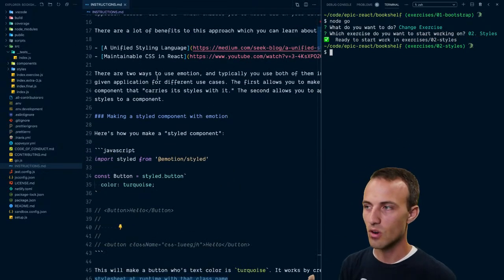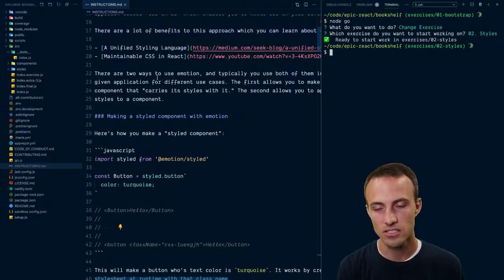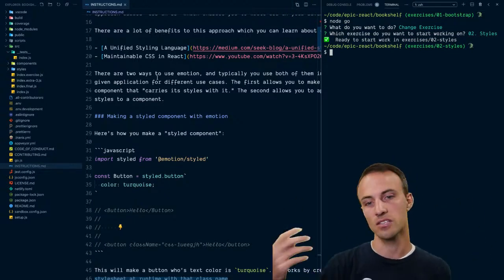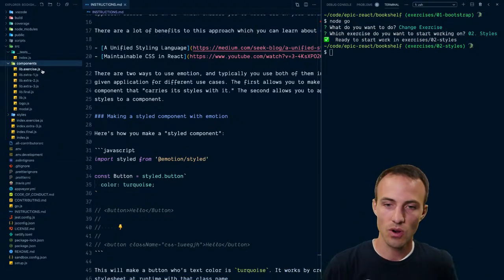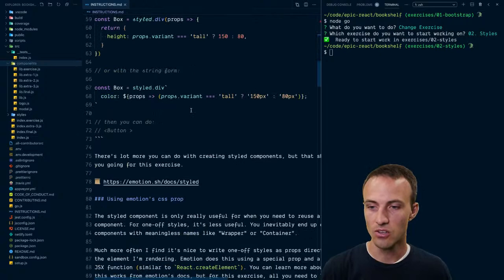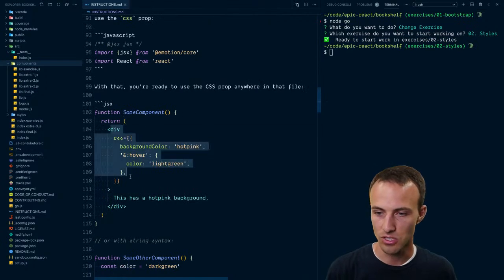That's actually one of the nice things about the Bookshelf app, and something that I expect people to do, is to take the exercises and expand beyond them, because you're in an application where you start having ideas of, oh, I could do this and I could do that, and that would be interesting to see what that looks like. So here's where we start getting into a couple of different files, but the instructions guide you into which files you want to go into. Here I give you some background on what emotion's all about too. And the CSS prop, which is what I use most of the time.